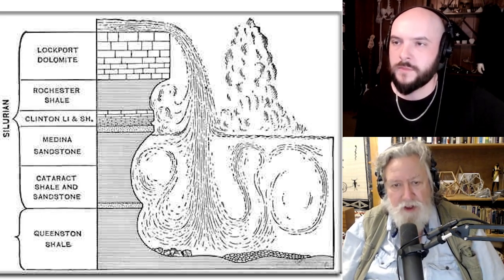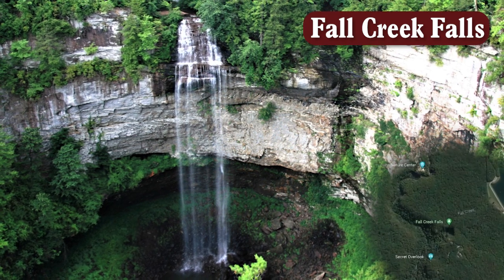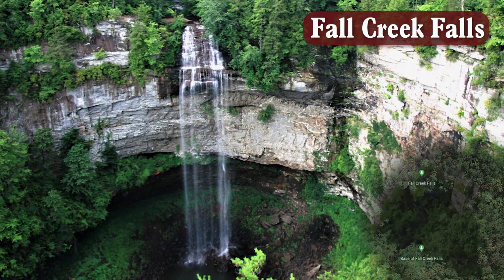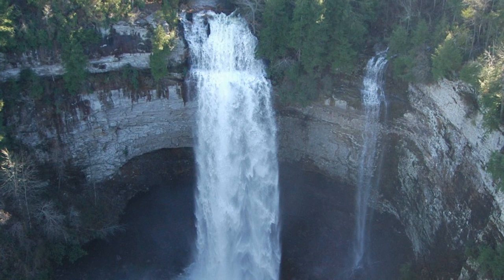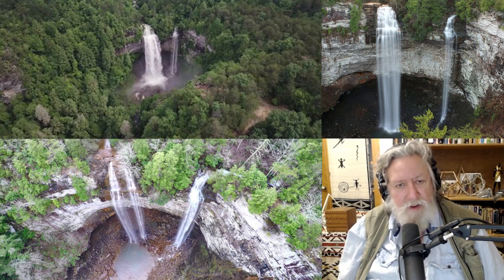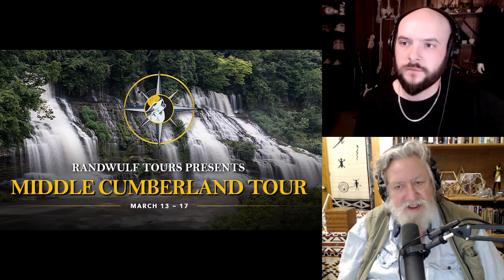And let's see, what else are we going to do? We're going to do Fall Creek Falls. Yeah, I've seen pictures of that one before. And again, you see the horseshoe shape, you see the undercutting. This is all way bigger than what this picture really illustrates. Yes, it's very large. And again, you can see here a lot of foliage and things, so it obscures some of the whole formation that if it was in a more arid environment, like in the western states, you would see very apparently.